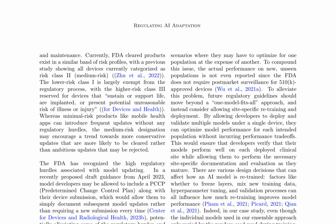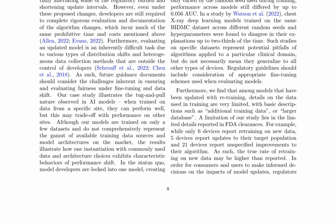However, even with these proposed changes, developers must still complete rigorous evaluation and documentation of algorithm changes, incurring significant time and costs. The authors argue that future guidance documents should consider the challenges in ensuring and evaluating fairness under fine-tuning and data shift. They propose that regulatory guidelines should move beyond a one-model-fits-all approach, allowing site-specific retraining and deployment. This would enable developers to optimize model performance for each intended population without incurring performance trade-offs.